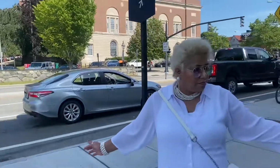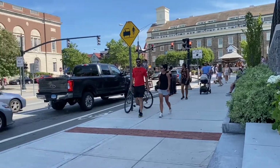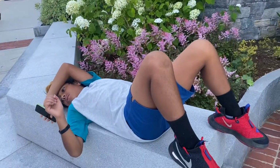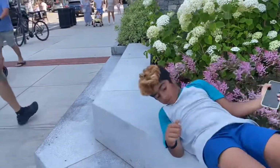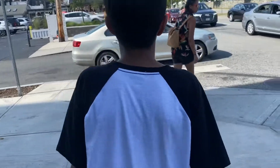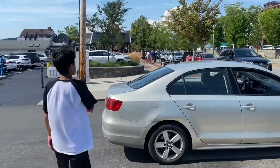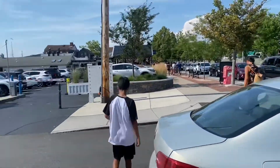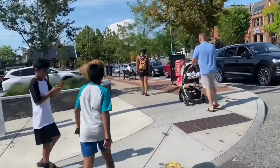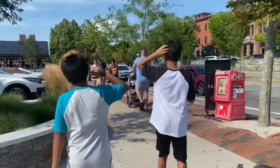Let's go. Are we gonna go back or are we gonna go straight here? 8 minute walk that way. So we're going. Bye. Seems like a lot of money for $40 flat rate.